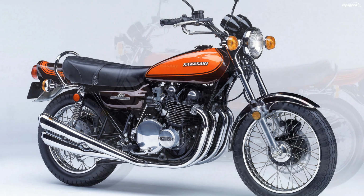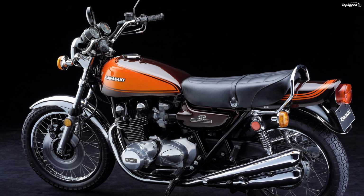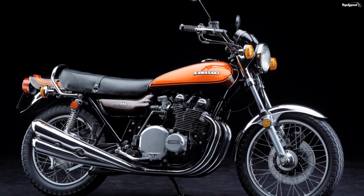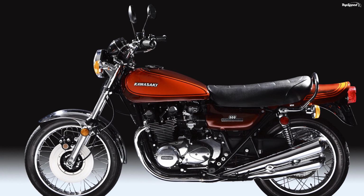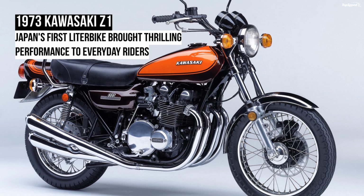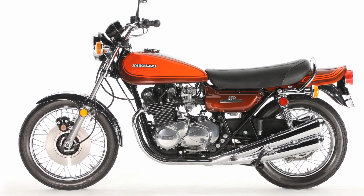Originally, the Z1 was to have a 750cc mill, but Honda's CB750 forced Kawi to make some adjustments. In the end, the air-cooled engine wound up with both a 66 mm bore and stroke for a square layout and a 903.2cc total displacement. It rolled with both a kicker and push-button starter.